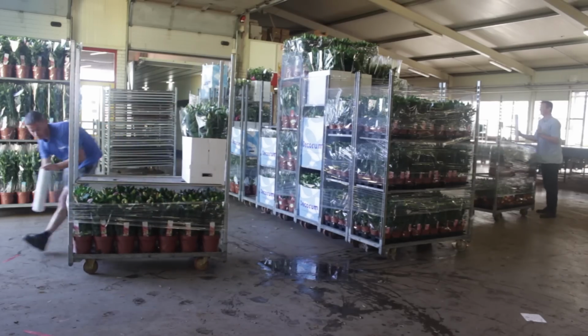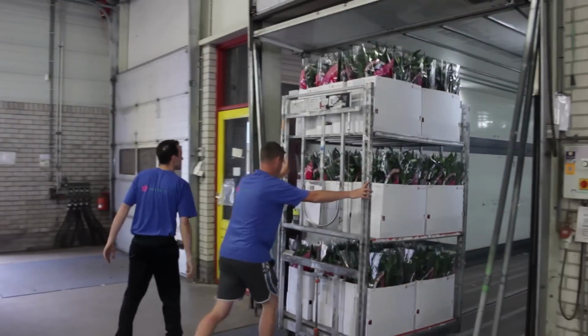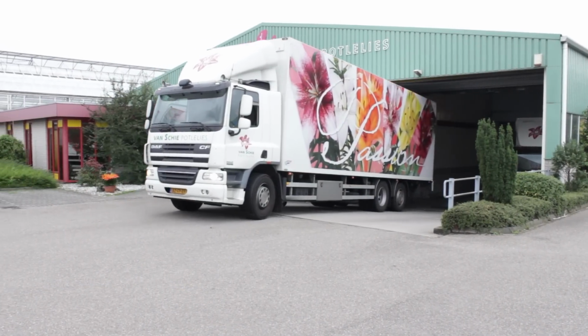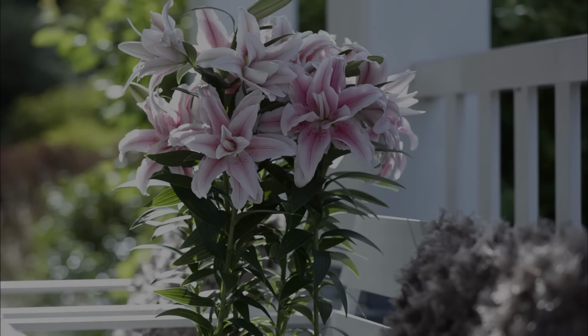Finally, there is one last checkup, after which the carts are made ready for transportation. Now our plants are on their way to brighten up your living room or patio. Remember that potted lilies like humid soil and lots of sunlight.